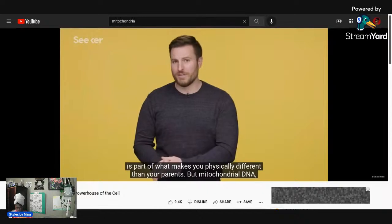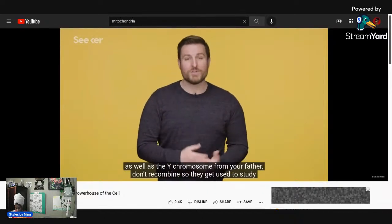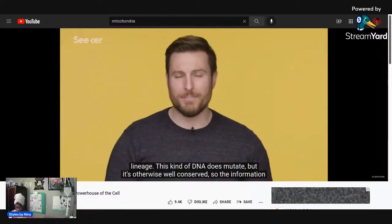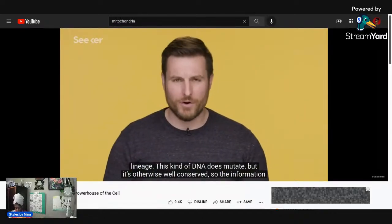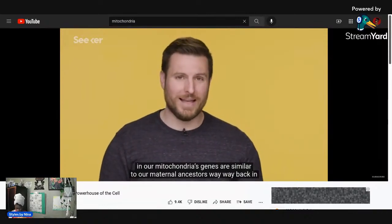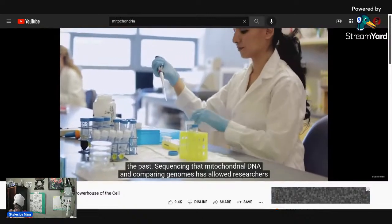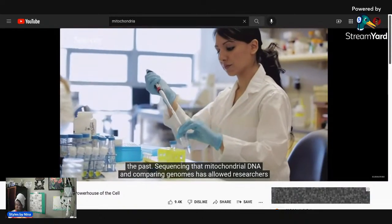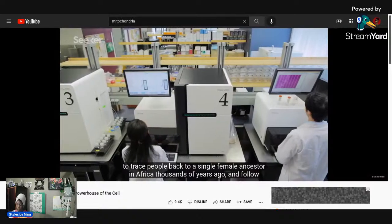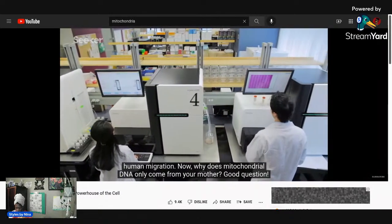But mitochondrial DNA, as well as the Y chromosome from your father, don't recombine, so they get used to study lineage. This kind of DNA does mutate, but it's otherwise well conserved. So the information in our mitochondria's genes are similar to our maternal ancestors way, way back in the past. Sequencing that mitochondrial DNA and comparing genomes has allowed researchers to trace people back to a single female ancestor in Africa thousands of years ago and follow human migration.